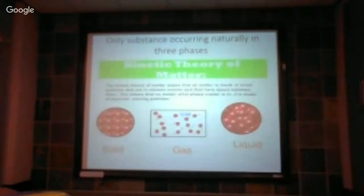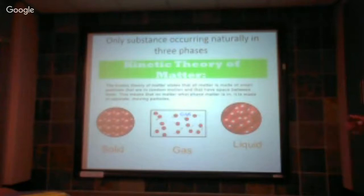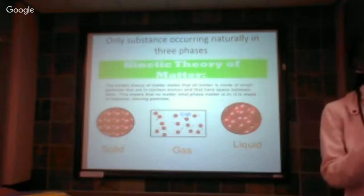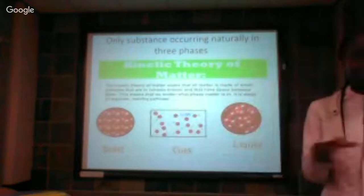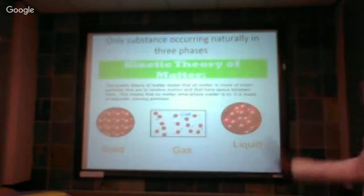Water is the only substance that naturally occurs in three phases. And the kinetic theory can explain this very well. The kinetic theory of matter states that all matter is made of small particles that are in random motion and that have space between them. This means that no matter what phase it is, it is made of separate moving particles. So in the solid state, the particles are closely packed together, in the gaseous phase, they are further apart, and in liquid, they're in the middle. They're not far apart, they're not closely packed. So this is how water appears as solid, gas, and liquid.